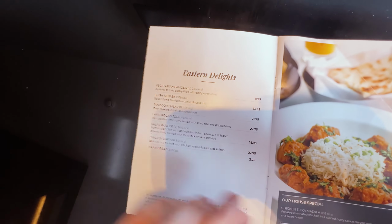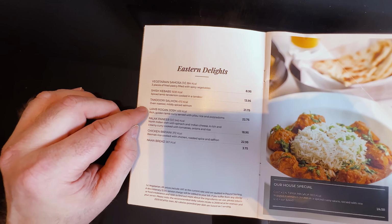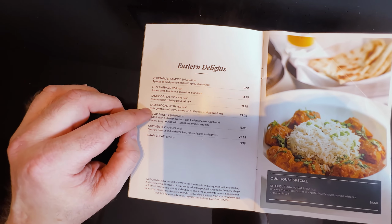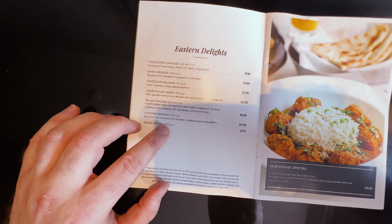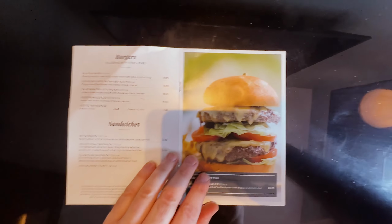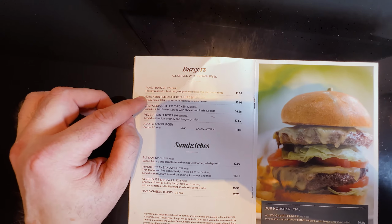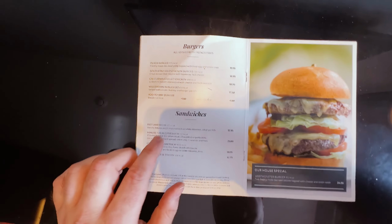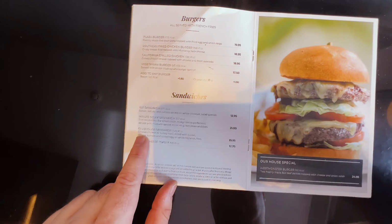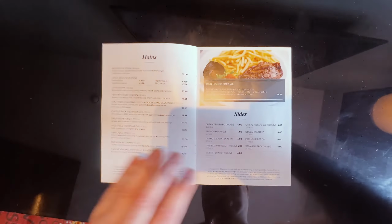$17.50. Eastern Delights. What we got here? Shish kebab, $13.95. What we got? Lamb Rogan Josh, $22.75. Chicken biryani, $22.95. And burgers. What we got here? The Plaza Burger, $19.95. Then chicken burger, $18.95. BLT sandwich, $12.95.